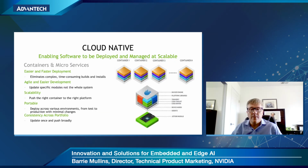So earlier I talked about the importance of managing and deploying software at scale, and we have enabled Jetson with cloud-native capabilities. That includes containers and microservices that allow Jetson to easier and faster deploy software. It makes the software development process more agile, as you can run a Docker engine on the Jetson platform and then put your containers down on top of that, and you get to define how that software architecture comes together and what is in or out of certain containers.